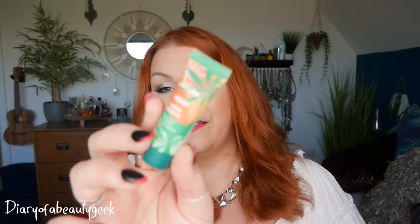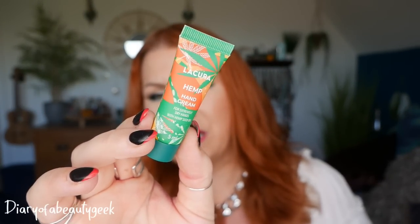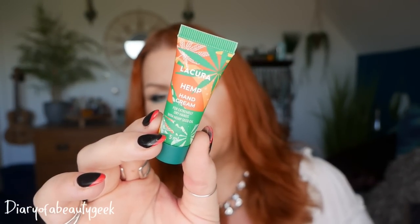Number 8, day number 8. And we've got, this is quite new I think as well, hemp hand cream for extremely dry hands with hemp seed oil, and there's 5 mils. I'm sure this is quite new. Recently seen it on their website.